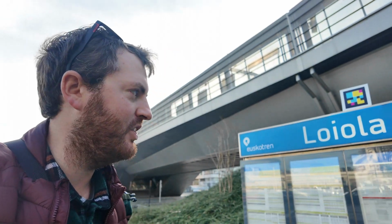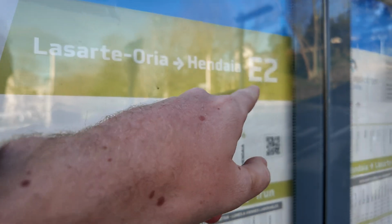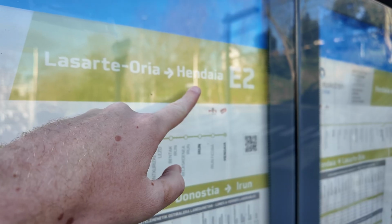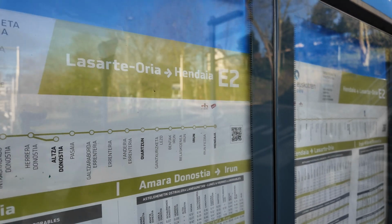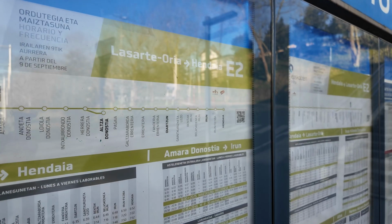So we've just been staying in the suburbs of Donostia or San Sebastián, and there's this really futuristic looking metro station, which is hopefully going to take us from here, from Spain, from the Basque country, across to France. So we'll be heading on the Euskotren line E2 to a place called Hendaye. Now Hendaye sits in France. It's the first town across the border, but really it's still part of Basque country. It's one of the Basque provinces, but obviously divided by a river and divided by a man-made border.